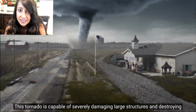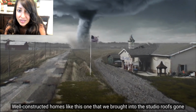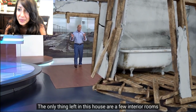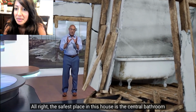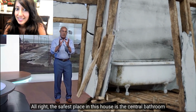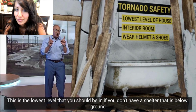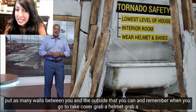This tornado is capable of severely damaging large structures and destroying well-constructed homes, like this one that we brought into the studio. Roof's gone. The only thing left in this house are a few interior rooms. That's why you hang out in the safest place in this house. Look at the second level. This is the lowest level that you should be in if you don't have a shelter that is below ground. Put as many walls between you and the outside as you can.